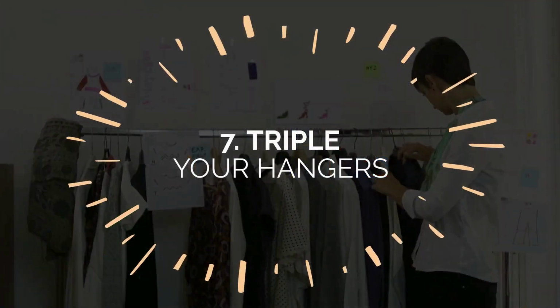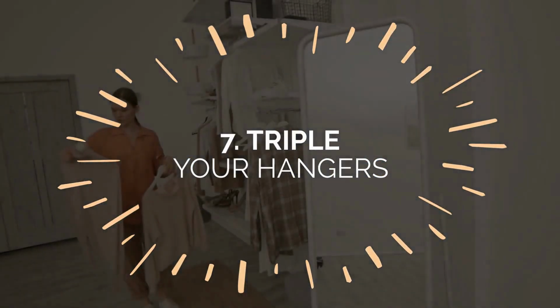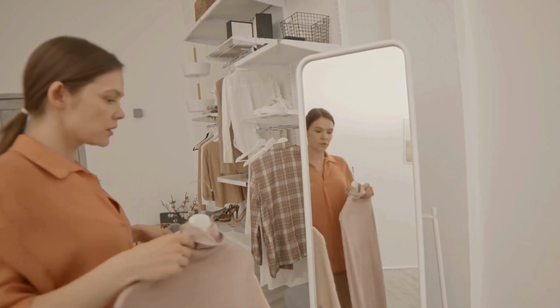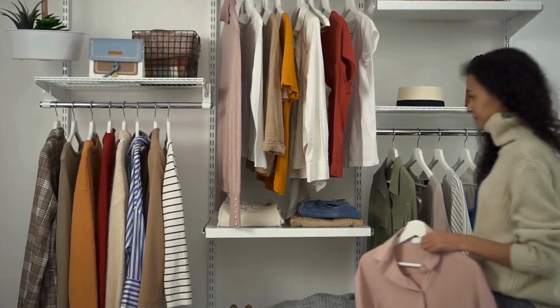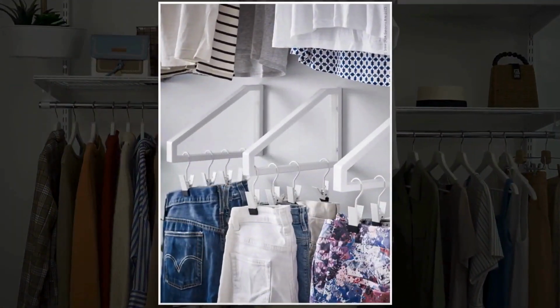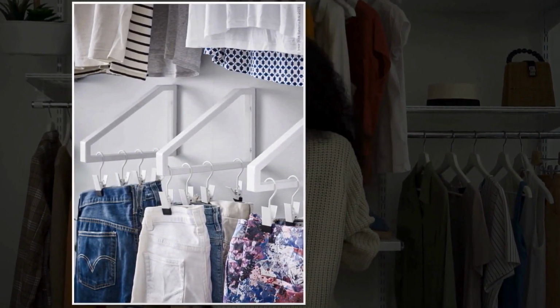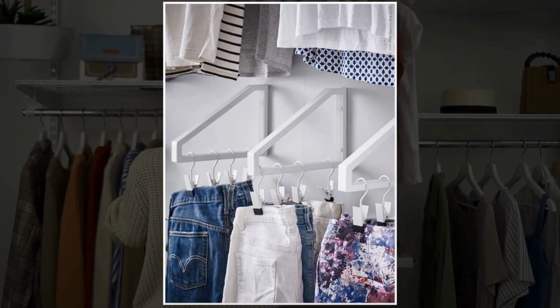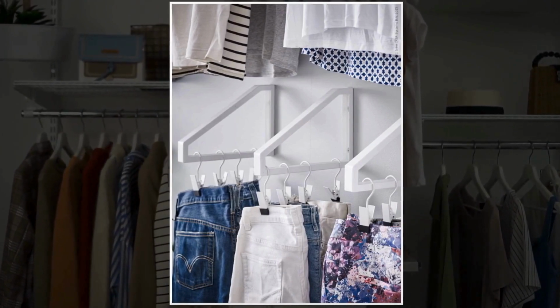Number 7. Triple your hangers. You may have learned about the benefits of installing a higher rod to have space for another rod. Instead of installing 2 rods simultaneously, you can try adding 3 or even 4 rods at the same spot. You will not install them along the wall. You'll make them protrude from the wall. That way, you can have more space to hang your clothes.